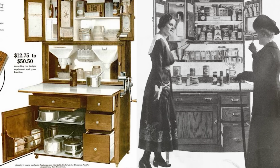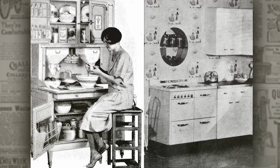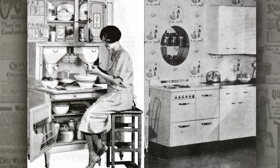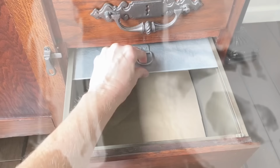Hoosier cabinets also featured a pull-out work surface for mixing and preparing food. As kitchens evolved, built-in cabinetry and countertops replaced these freestanding units. Some Hoosier cabinets had a special tin-lined drawer to keep bread fresh.